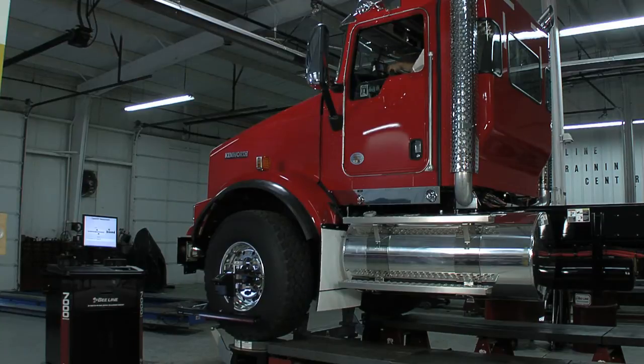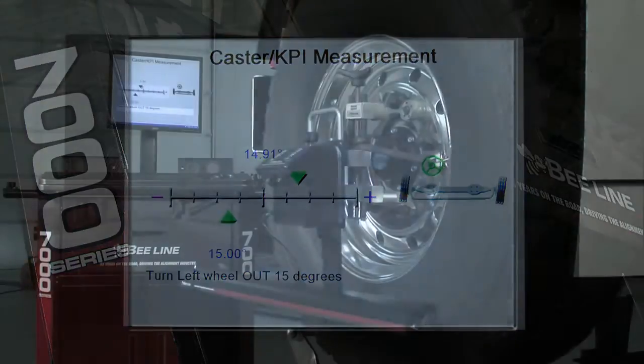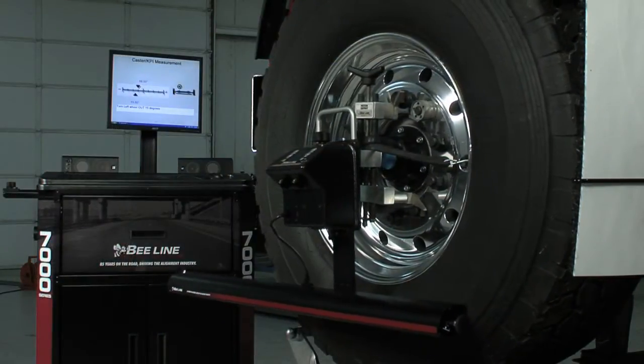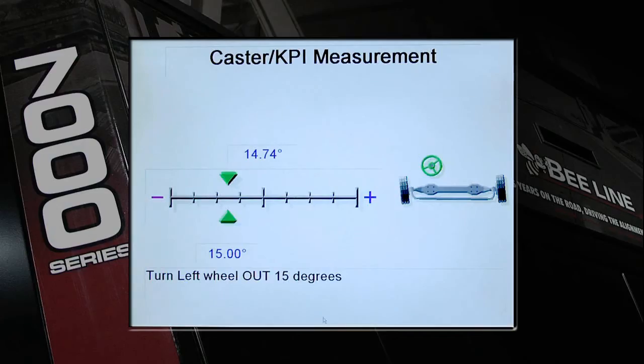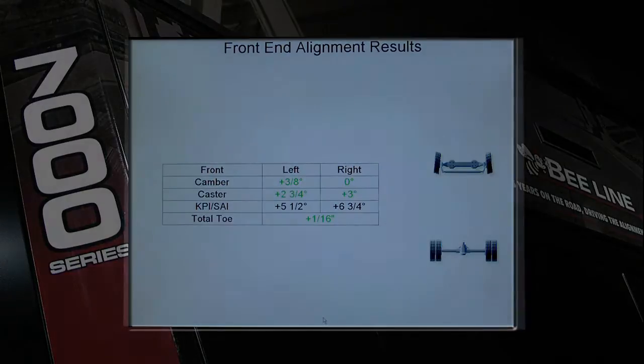Caster measurements are based on the degree of the steering angle specified in the vehicle parameters. By following the screen prompts, the technician turns the wheels in and out to the specified degree. Caster measurements are automatically taken at each point. If specified, WindSpeed can also take KPI, Ackerman angle, and steering stop measurements.